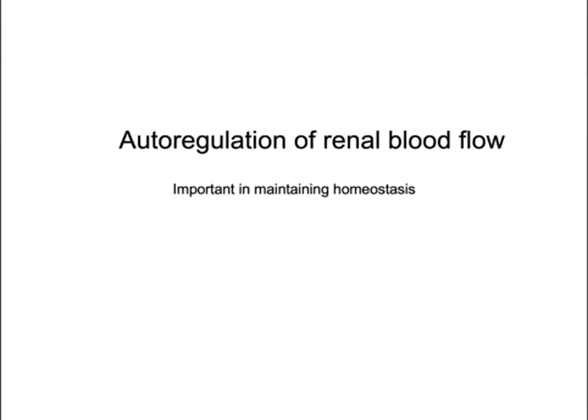Talk about something called autoregulation of renal blood flow. And when we talk about renal blood flow, we're describing the blood that's being delivered to the kidneys and in turn to the afferent arteriole, which will then perfuse the glomerulus, and therefore we're talking about things that are going to be directly affecting filtration at the glomerular level.